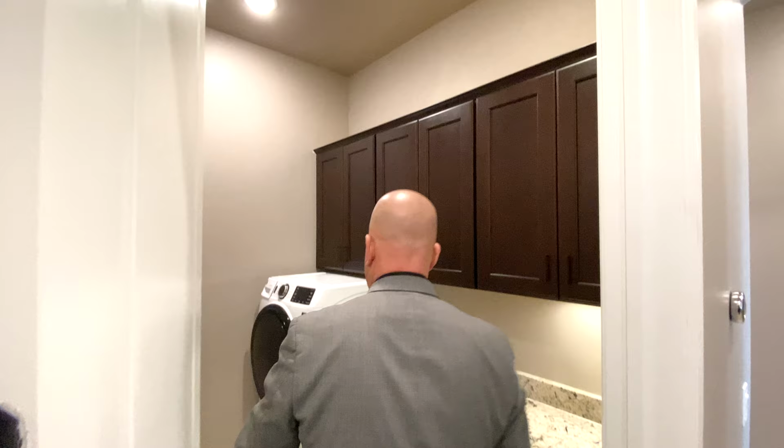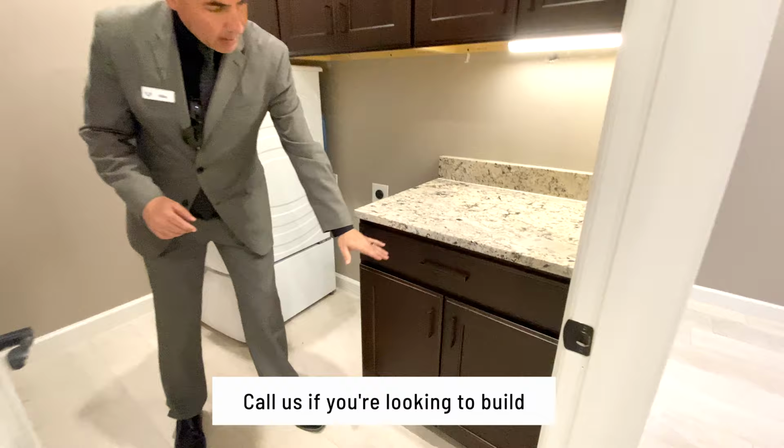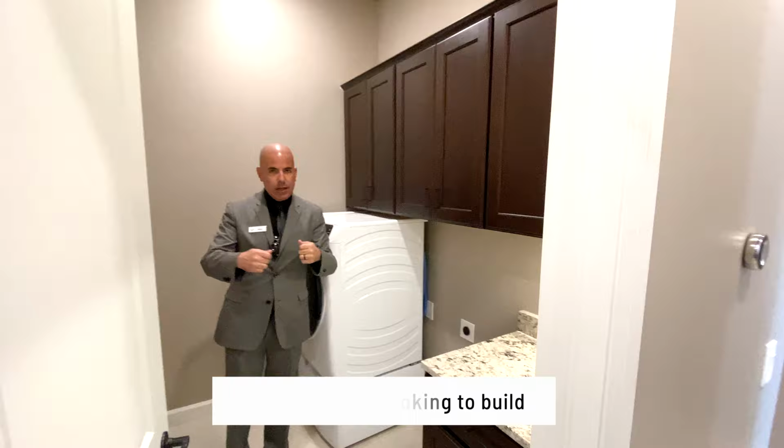First of all, laundry rooms come with cabinetry. They come with their designated hardware. They come with lower counter space, lower cabinets, and we also have undermount cabinet lighting. If you're doing any kind of stitching or anything like that, you have that extra light space.